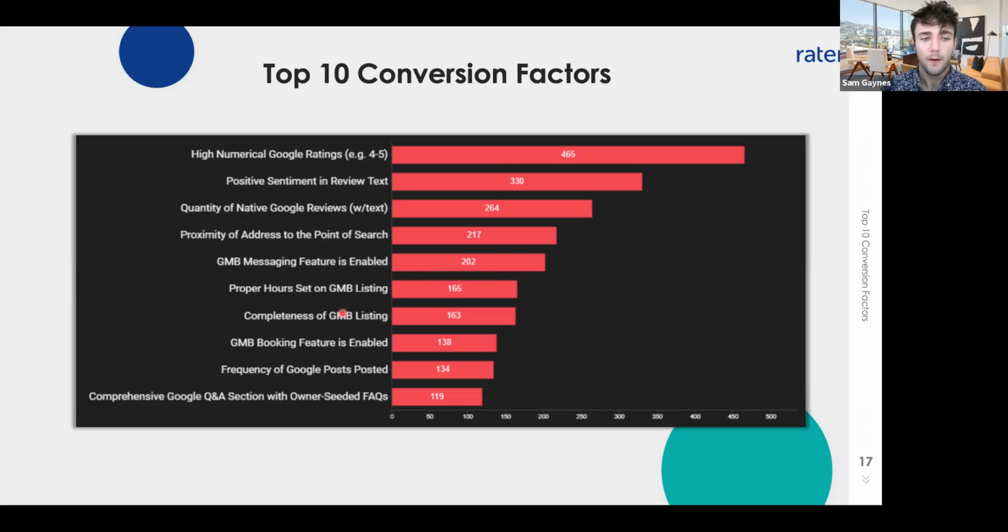Proper hours set. I think this likely became even more important in March and April of this year when things were temporarily closed, shut down. We want to make sure that the proper hours are there. And so it's something I think that's easy to fix and clean up.